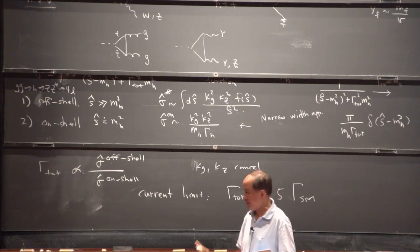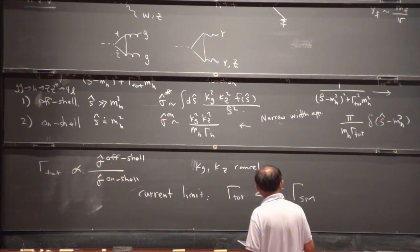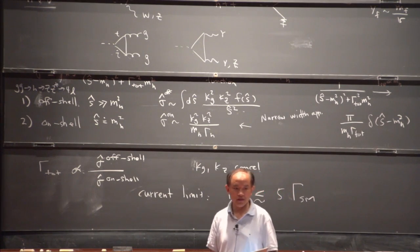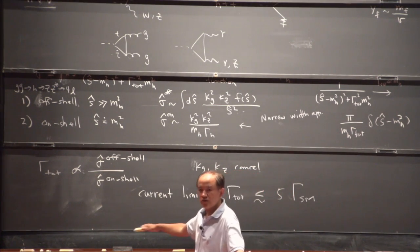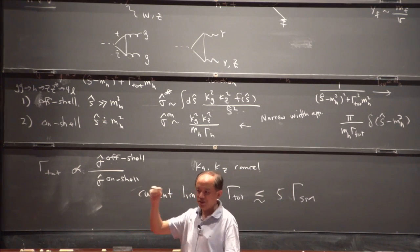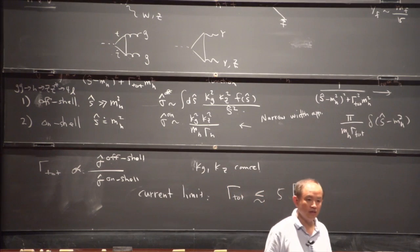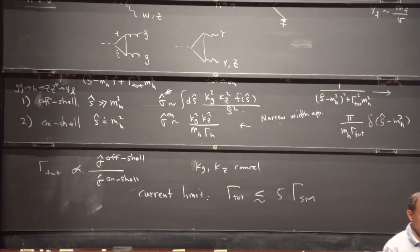I say about, because this is certainly a very, very difficult measurement. Even this one is a very difficult measurement. You're looking at some smooth ZZ distribution, trying to pick out some little excess on top of it. Yeah. Assuming same colliders.